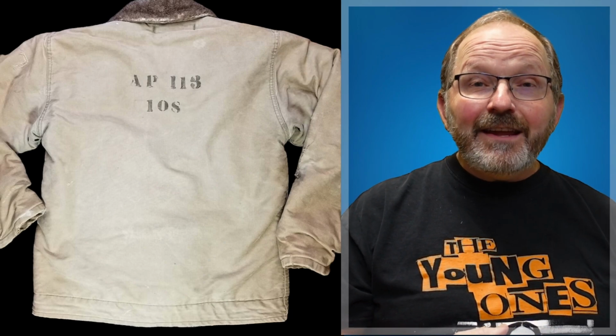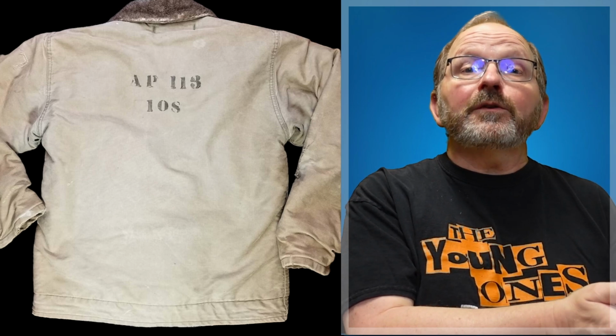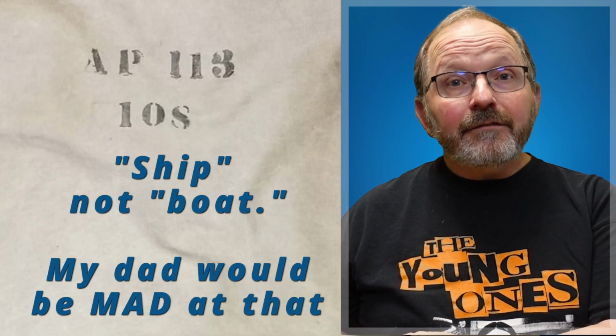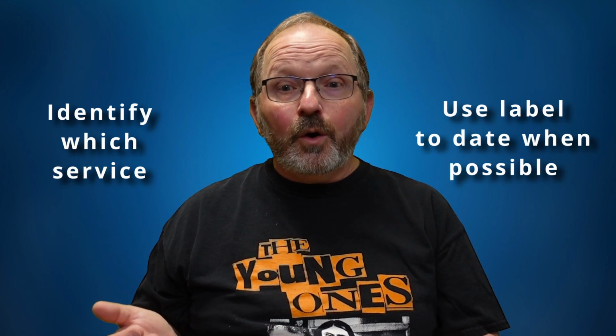If you can identify the service, for example, if it's painted on the back and it's a Navy jacket, well, here's the thing. Army jackets were assigned to a soldier. Navy jackets were assigned to a boat, and they didn't leave. So they're much more rare as a survivor. So when you find a Navy deck jacket, it's going to have some really, really good value. Knowing just a few things about military items, like being able to put a date on it, can really raise your value a whole lot.